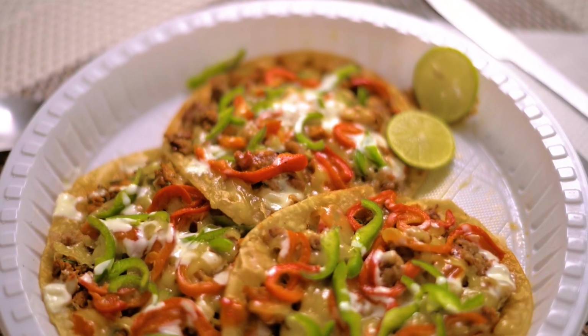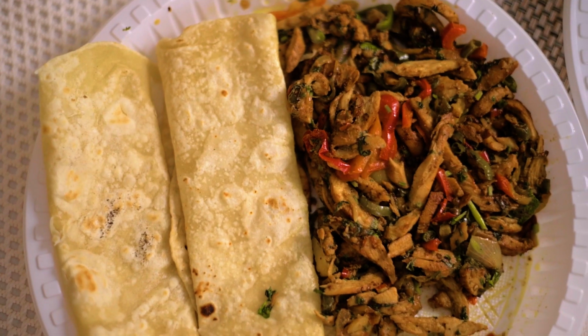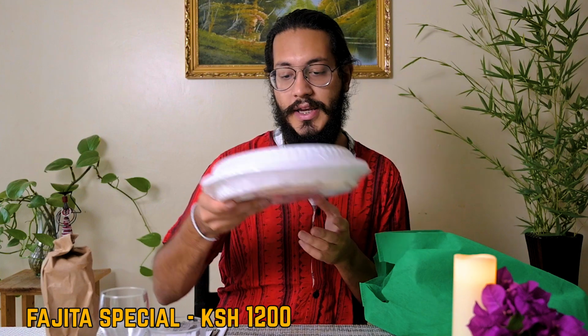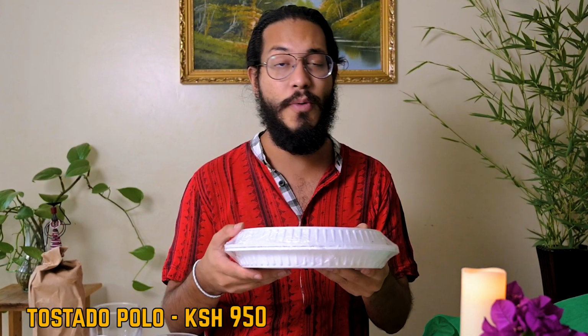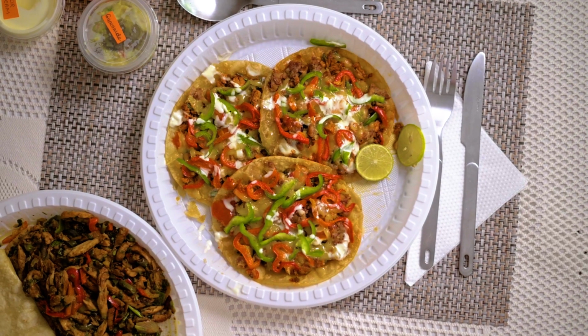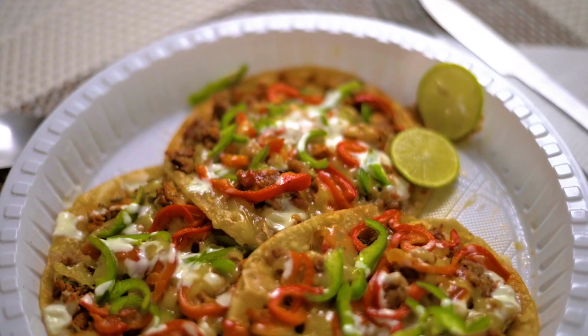So Seasons Fresh and Spice restaurant offer 3 different types of cuisine: Mexican, Indian and Chinese. These feel like they're sauces, chicken fajitas and tostado polo. So these are tacos and fajitas. We're going to start off with the tostado polo. It's a taco with a hard shell. It's got capsicum on top of it. It's got a lot of chicken and topped off with cheese.